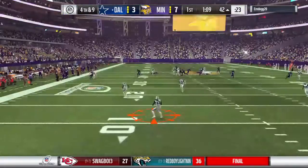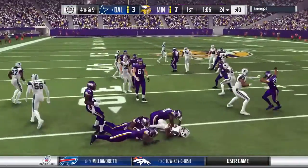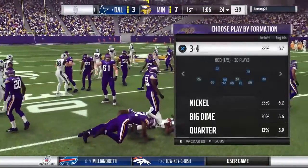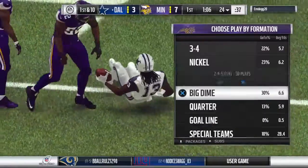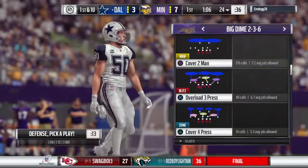And now a low liner. I think he mishit it. And this will be taken at the 13. Give him 11 yards that time on the return. And the Cowboys will take over the football with a 1st and 10. And now Dallas gets set to take the field.